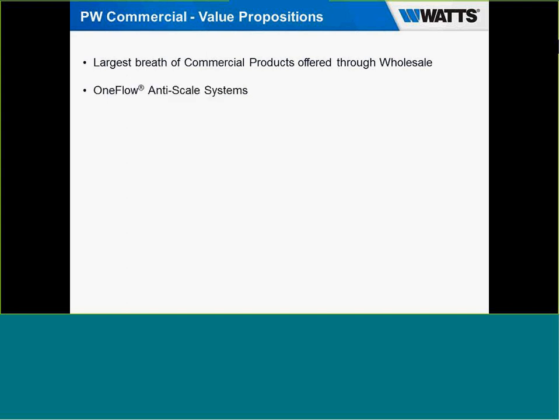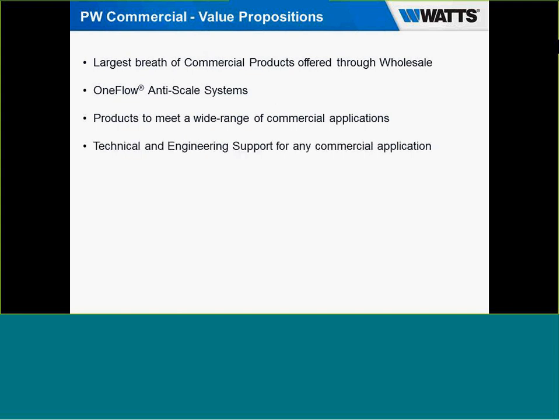Some of the value propositions with the Pure Water commercial program: we have the largest breadth of products ever offered through plumbing wholesale, and this includes residential products as well. We're going to go into detail on our One-Flow anti-scale systems for scale control. We have a wide variety of products to meet just about any commercial application or water quality, even a very specific or high-level quality water. We have a solution for you on that. We have dedicated technical and engineer support just for the water treatment line that's separate from the regular Watts line, so you have a dedicated team for the water treatment portion of this. We can get into custom engineering products, and we're going to show you a couple of slides on some of the unique capabilities we have when it comes to that.